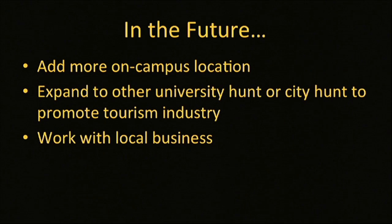And another common use case of our app will include in-store hunts, where consumers can hunt for products with iBeacons hidden in them to win a coupon.